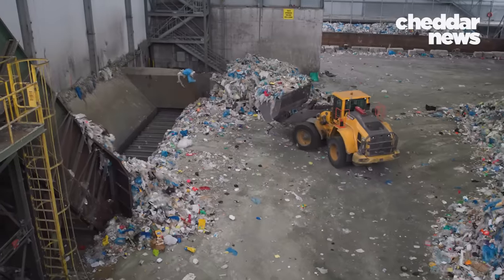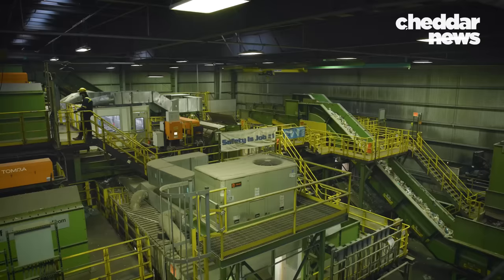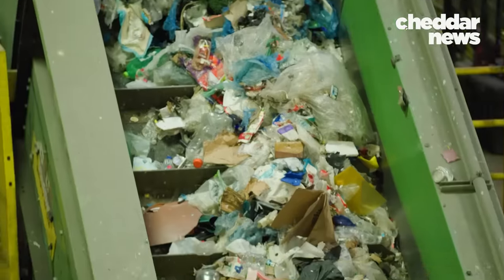We are state of the art. We have advanced technology here. This material recovery facility is the largest of its kind in the country, quite possibly in the world.